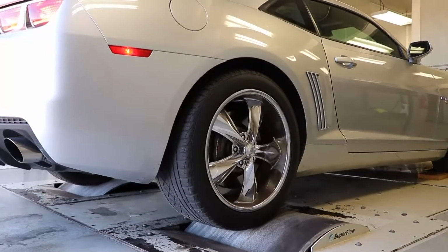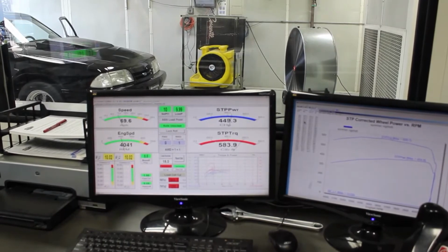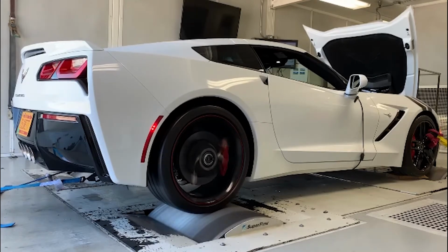That really helps out a lot because, like I said, we're going to do it on the same dyno. It may not be the same day, but it'll be on the same dyno, the same correction factor. So there's going to be no question as to what you gained. Keep it as transparent as possible, because there is a lot of skepticism with tuning.